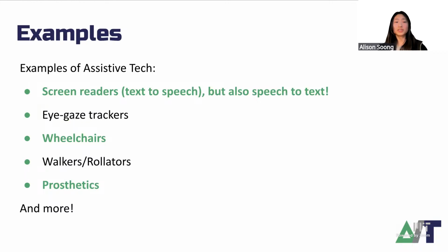Some really common examples of assistive technology include screen readers. That's text to speech, but you can also have speech to text. Sometimes that's a really good assistive technology tool that people use on a daily basis. Another one is eye gaze trackers. Let's say that you have a disability with your arms or your hands. It's a great way to control the technology that we use on a daily basis.